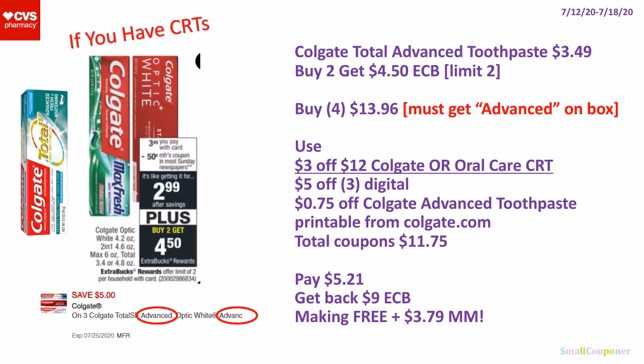If you have CRTs, you'll buy the same items. You will use a $3 off $12 Colgate or Oral Care CRT and the same manufacturer coupons.